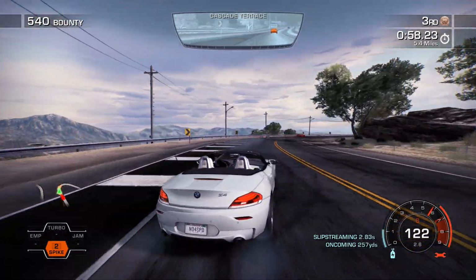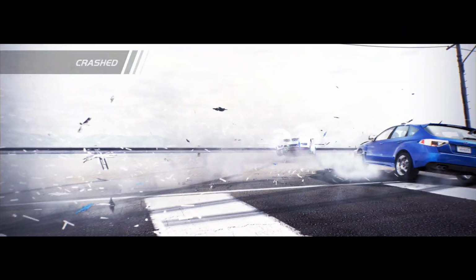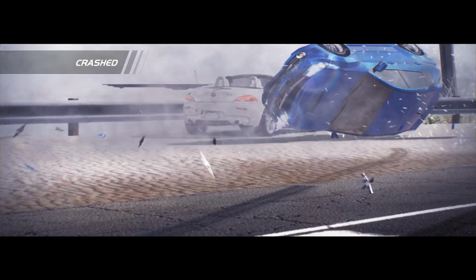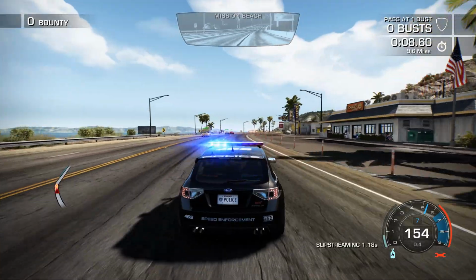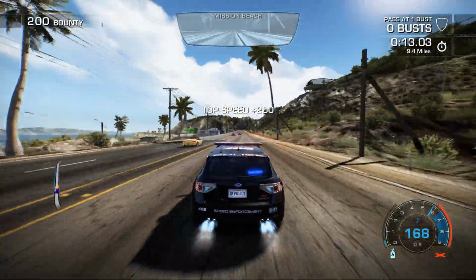With both sides of the law being on offer, it really does add a whole new element to your playthrough, and just as it's starting to feel a little repetitive evading the police on your 20th race, hopping into a police car to hunt down the racers breathes fresh new life into an already exhilarating game.